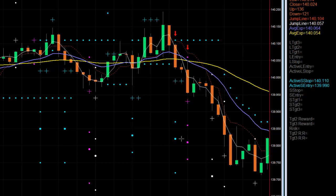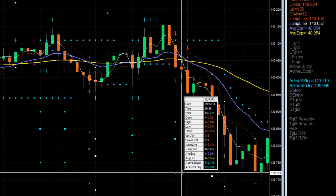So when you're exiting a short trade, you're literally buying back the position to go flat, right? So that's where you pay the spread. And then here you can see it hit the 72, getting filled at 74 type of thing.